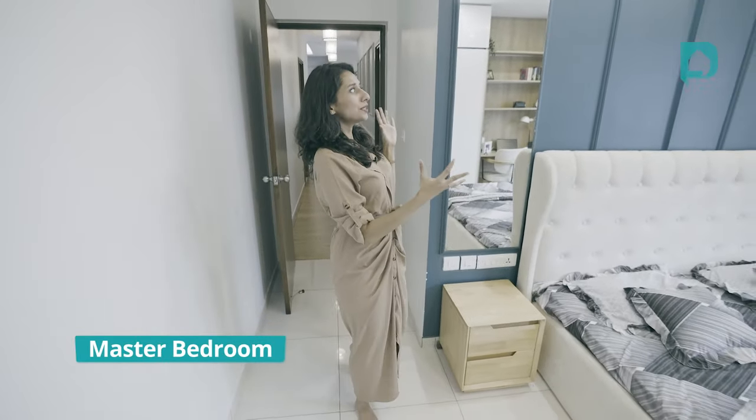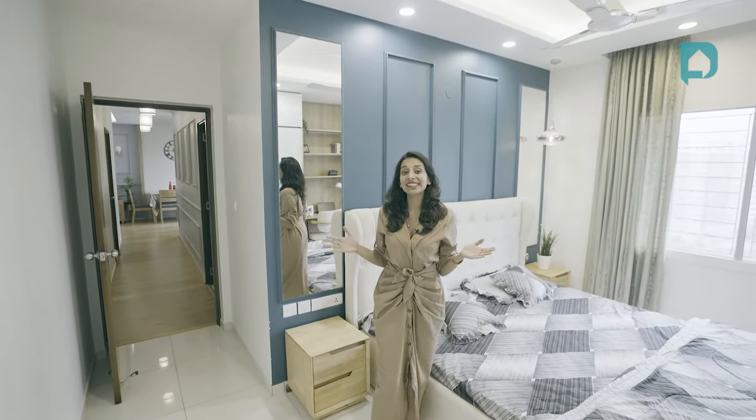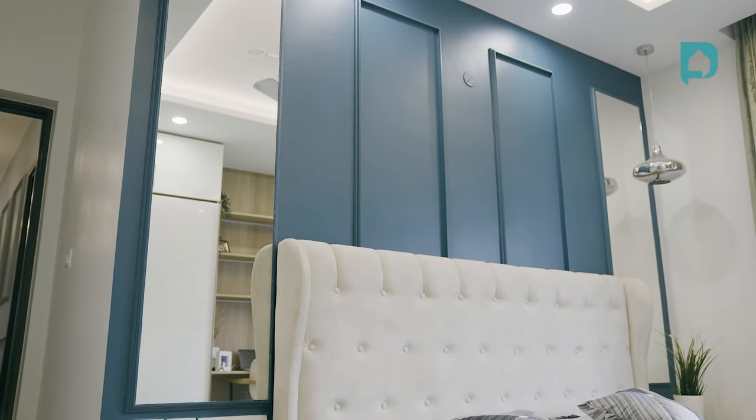This master bedroom is a dreamy space with this bright blue wall with beadings and also large mirrors on either side of this custom designed upholstered bed.